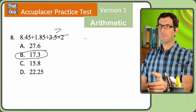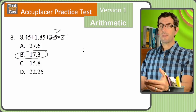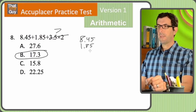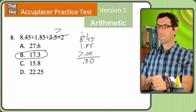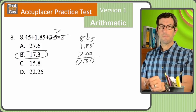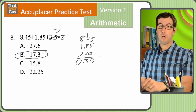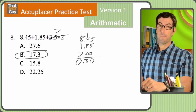Now, as far as adding decimals, on a question like this, they probably would not give you a calculator. So you do 8.45, 1.85, and 7.00. So we got 0, 13, 9, 10, 17. So that's how you add decimals, just stack them up. Most people know how to do that. But once again, we are in a PEMDAS situation. PEMDAS always applies, even if it doesn't look like a PEMDAS problem, it is.